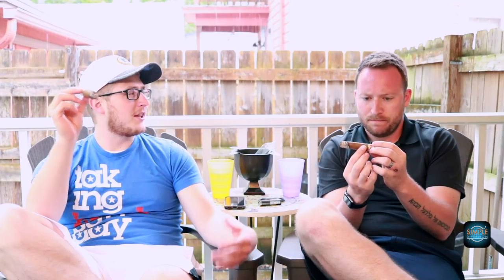The ash is pretty white, holding on great, it's not flowering or anything like that. Construction of the cigar is pretty good for what you're getting. Some thin veins in there, but some invisible seams. It's very well constructed. It's got a very loose draw. I like that. I do prefer the Toro size to the Torpedo because I feel like I get a little bit more.